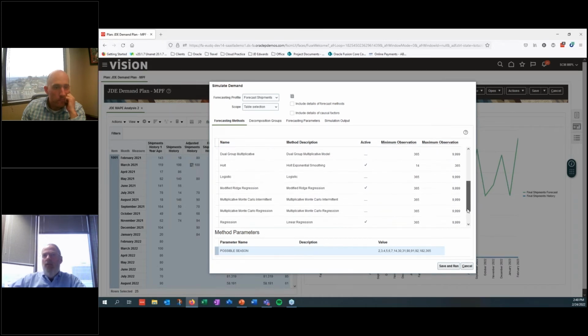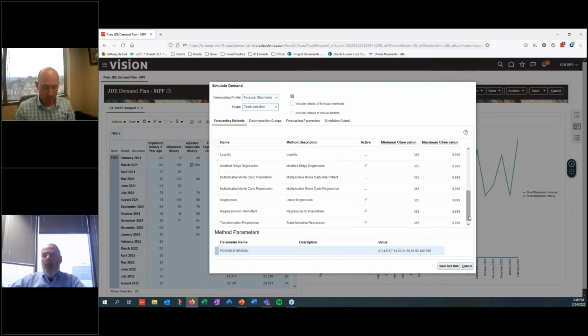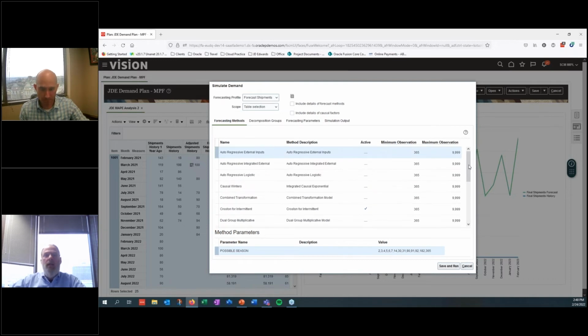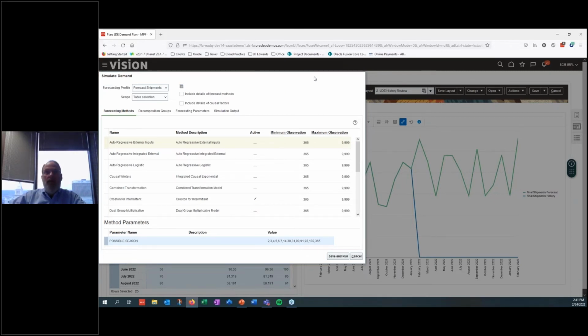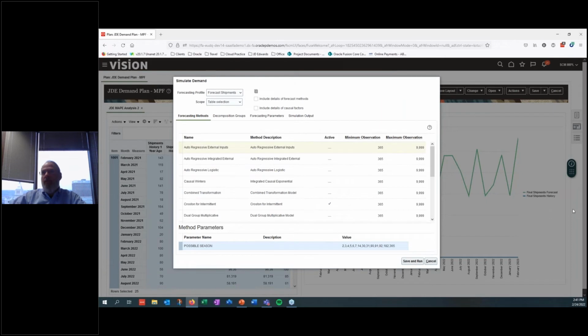Oracle's forecasting solution has much different and way more complex mathematical models than what JD Edwards has out of the box. These do a much better job of looking at trending, looking at seasonality. As you can kind of tell by the forecast that's generated here, this is not typically what you'd see out of a JD Edwards forecast. JD Edwards tends to be a little more linear, but in this case, this is giving me a lot of different influences to that. And so it allows me to see what's going on there.